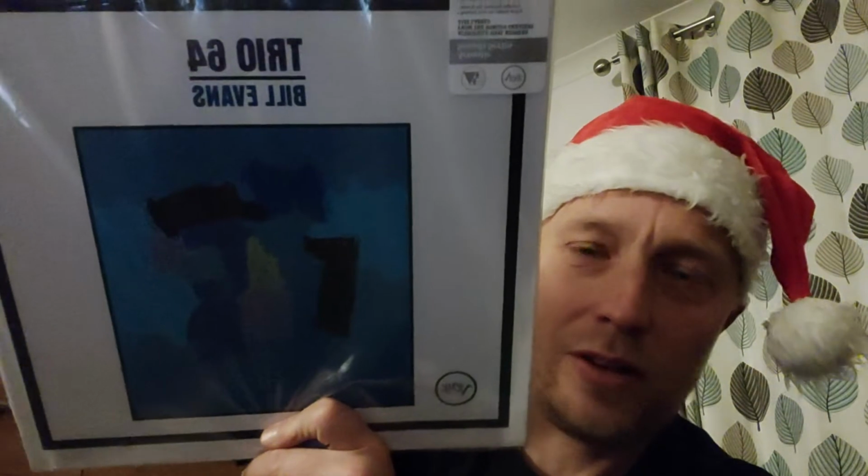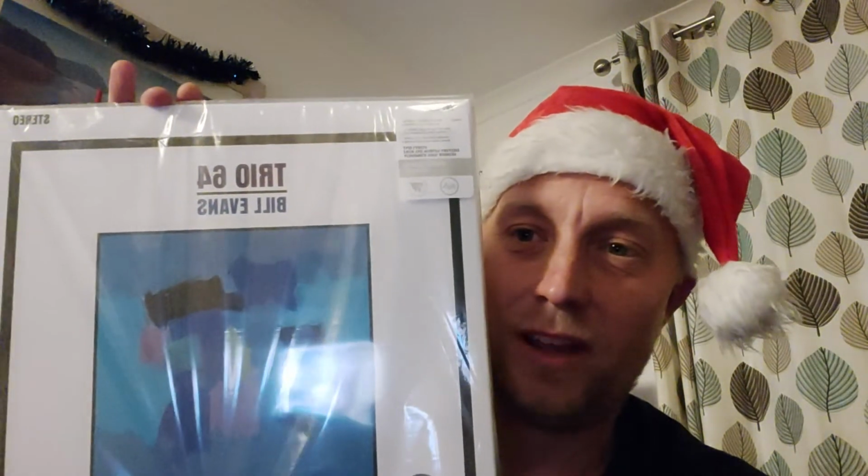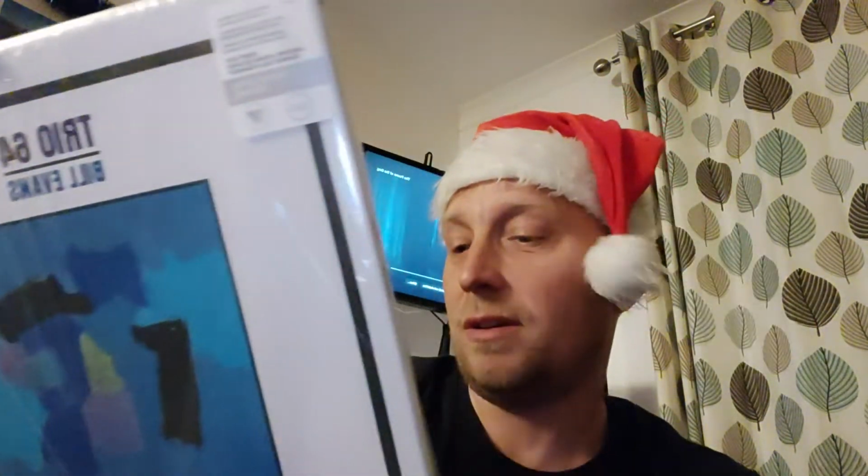You can see the artwork on that. I would recommend getting this if you like Bill Evans. If you haven't listened to Bill Evans, give this a go. This is gorgeous, really lovely. Paul Motian on the drums, fantastic. It's really, really good.